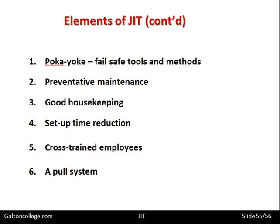A push system would be seen as inefficient. It's when management decide to produce a certain amount. There are no orders there. They're just deciding to produce a certain amount, and when the items are produced, they go into the stores and they sit there waiting for a customer to come along and order them. And that's seen as inefficient. The pull system is far more efficient.